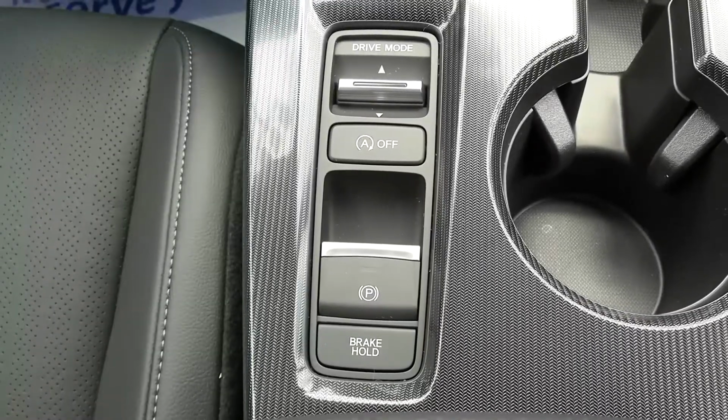Another feature this car has to offer is the brake hold feature. So for example, if I'm at a red light, I don't have to keep holding the brake. The car will hold it for itself. And as soon as I press the gas, it will release the brake.